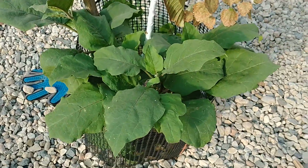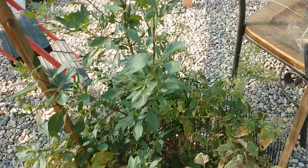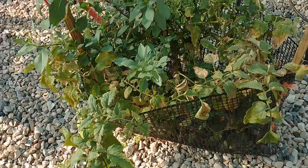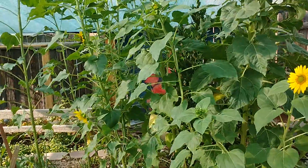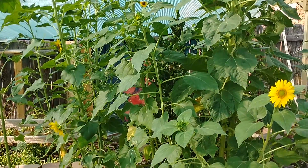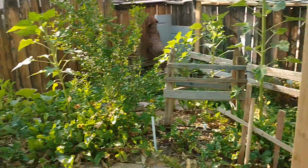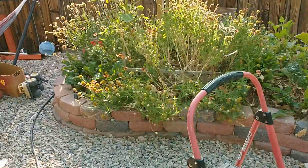The eggplant just gave us a bunch of eggplants that we used in some pizza. Yeah, it was actually really good. This is another beefsteak tomato, and we've gotten quite a few tomatoes off of this one. Around our sapote tree, we got our laurel or bay leaf tree surrounded by sunflowers right now. Our raspberries right there in the back. Our pomegranate right there. Some more flower bed area.